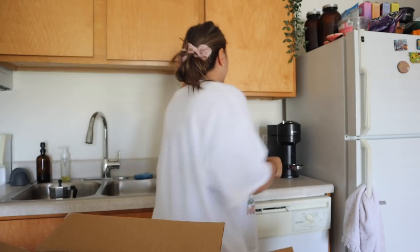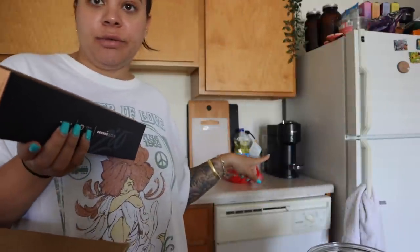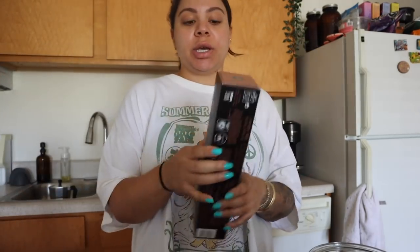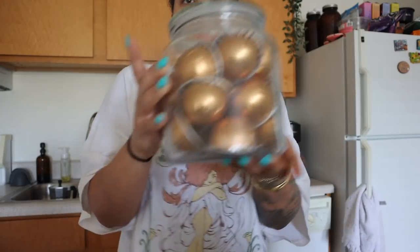I also just got my Nespresso order, so I'm going to refill my glass jar over here, because as you can see, I was completely out. I had my last pod this morning, and then this got delivered at my door, and it was just perfect timing. This is my favorite kind. I have the Vertuo Next machine. I mostly just got a bunch of that kind. I also got the decaf version of that one, because sometimes I like to have a cup of coffee later in the day, and I'm trying to be good and cut back on my caffeine consumption. And then I also got the carafe pour over style, one sleeve of these. Beautiful.